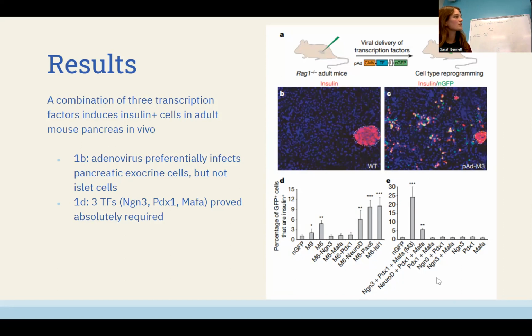So the exocrine cells are going to be these out here, while the islet endocrine cells are going to be here. And then as you can see, lighting up shows that these exocrine cells were actually induced.